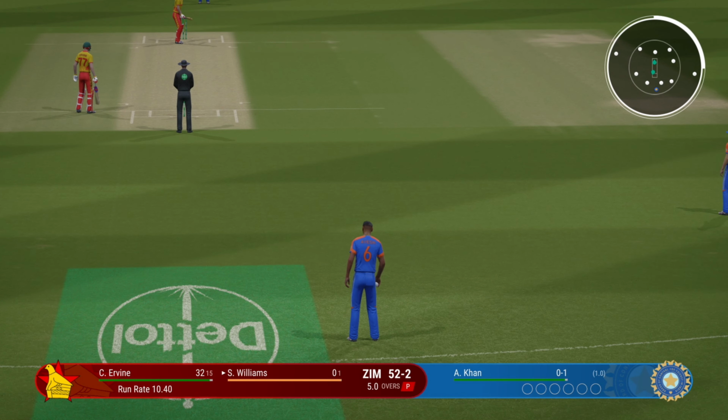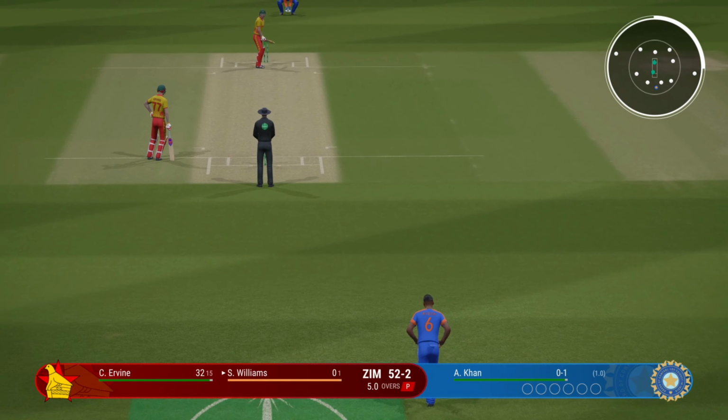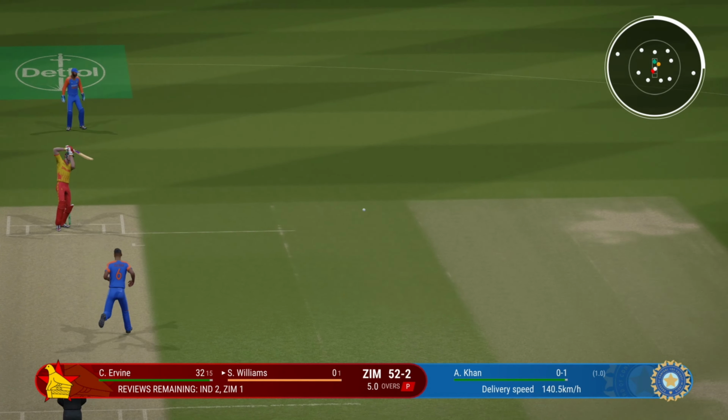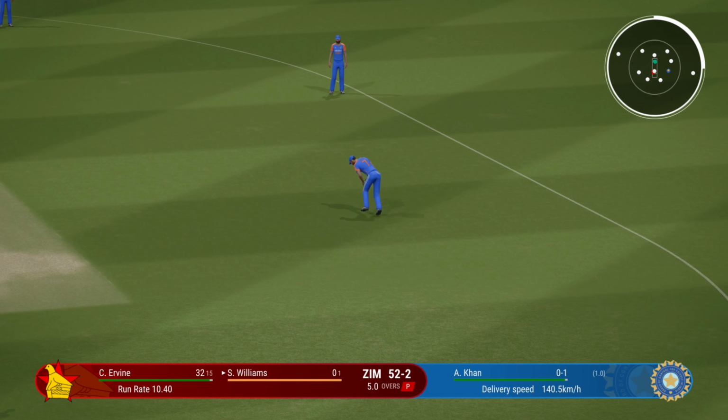It's been absolute dominance by the batters this power play. Bowlers have had no real answers. Doesn't beat the infield.